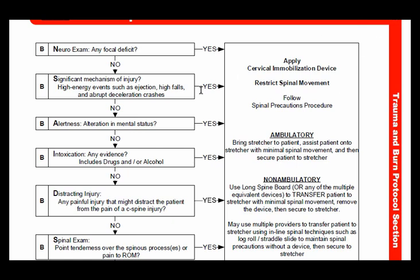Also, something different is previously they just mentioned significant mechanism of injury. Here they're giving you more specifics of high energy events such as motor vehicle ejection, a high fall, and abrupt deceleration crashes would be things that should constitute a significant mechanism of injury.